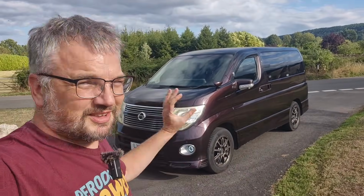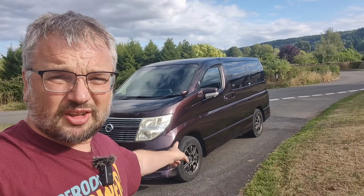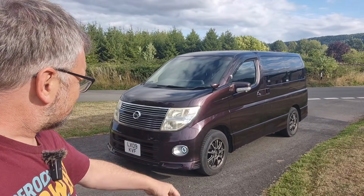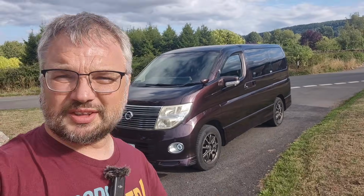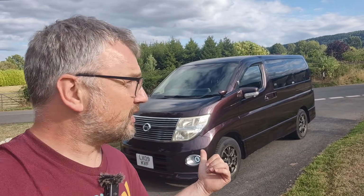So there we are, folks. It's still running. It's all good. We're charging that battery back up. But a lovely colour, by the way. It's metallic purple. Absolutely love it with these sort of contrasting alloys. Very nice indeed. They're 17 inches. They look absolutely tiny, which tells you how big this thing is.